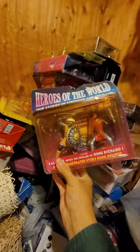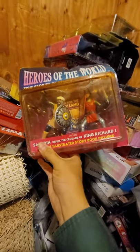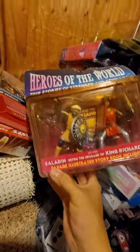These I haven't seen anywhere else. I have like four or five of these. Heroes of the World. This one is King Richard versus Saladin. So I don't know much about these, but I got them. Here's some other ones right here.